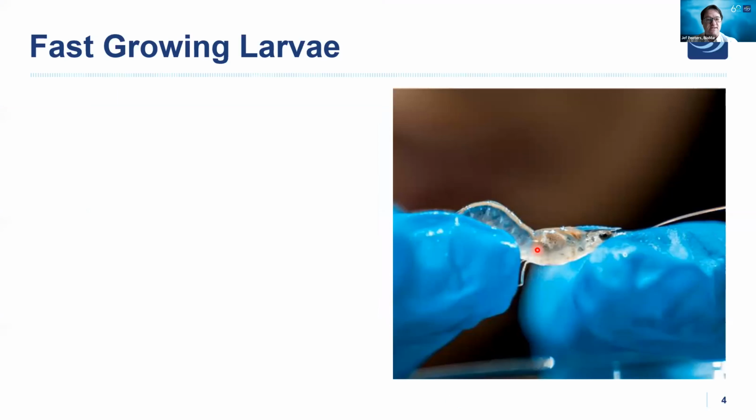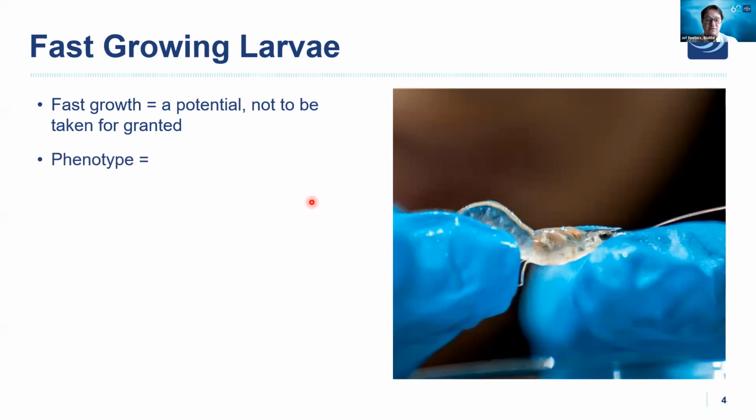So fast growth in a larvae is not something that we have to take for granted. It is a potential which is there and which we have to carefully look for and foment, so try to provoke. As everybody knows, you've seen this in biology class, we have a phenotype, which is the expression of the gene, so how an individual grows in this special occasion. So do we have fast growth in the phenotype, which will depend on its genetics, on its genotype. It will depend on its environment.